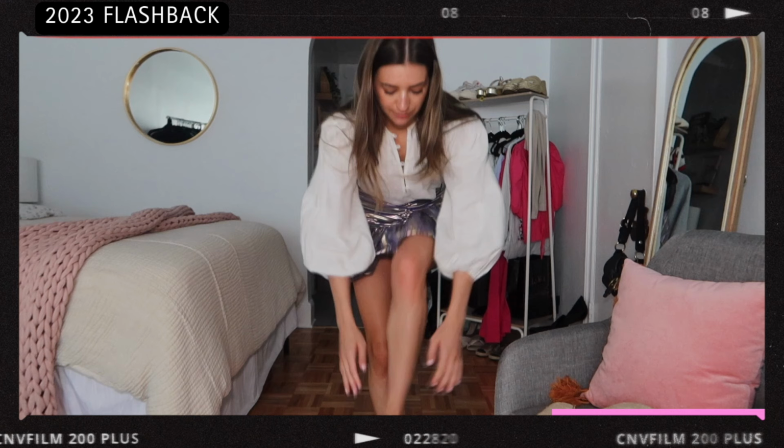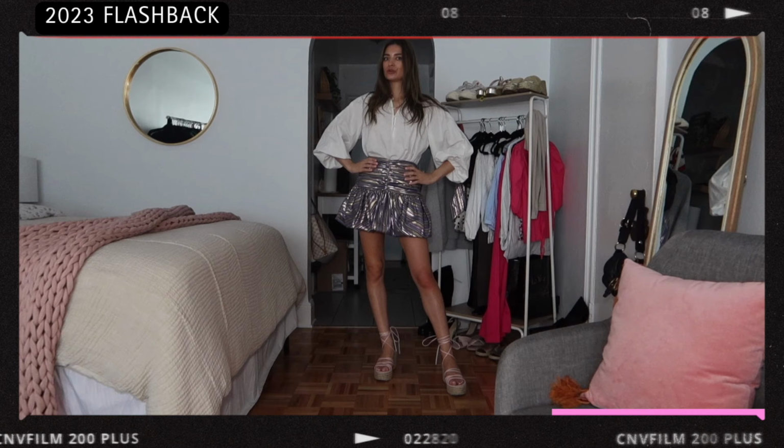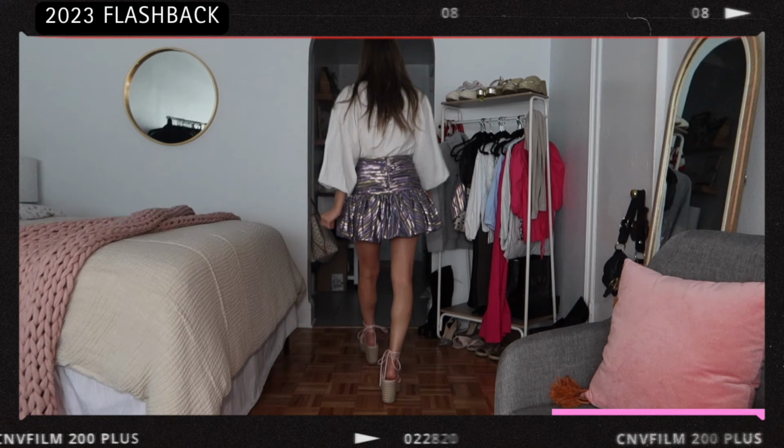Okay, wait, I think it looks so cute with the wedges, a little more spring forward. So adorable. I want to wear this to brunch immediately, literally this weekend. I freaking love this outfit.